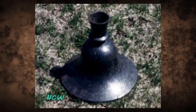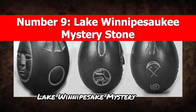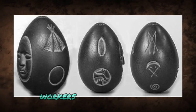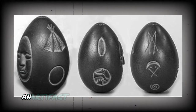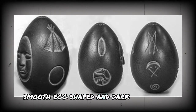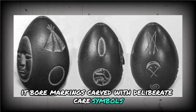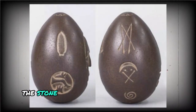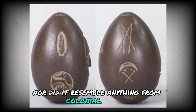Alright guys, now, let's talk about number 9. Lake Winnipesaukee Mystery Stone. While digging a simple post hole in 1872, workers unearthed something buried in the dirt near Lake Winnipesaukee, New Hampshire, an artifact that defied every expectation. Smooth, egg-shaped, and dark as obsidian, it bore markings carved with deliberate care, symbols, geometric shapes, and most intriguingly, a face. The stone didn't match local indigenous traditions, nor did it resemble anything from colonial history.